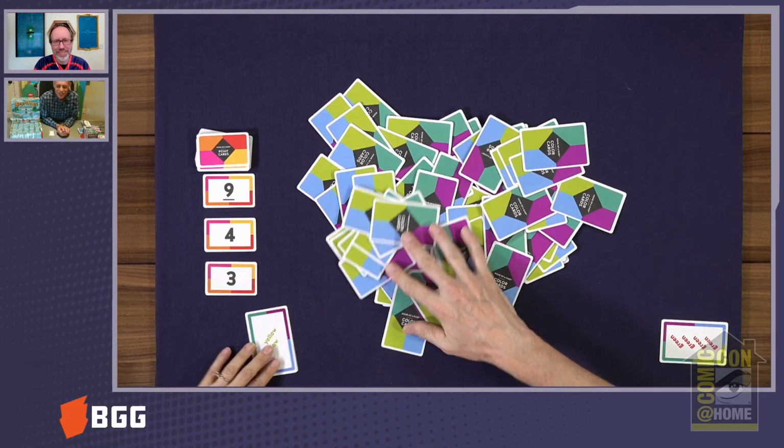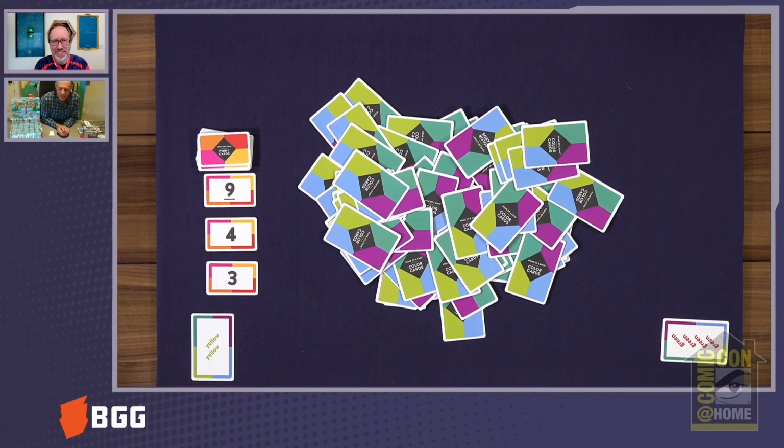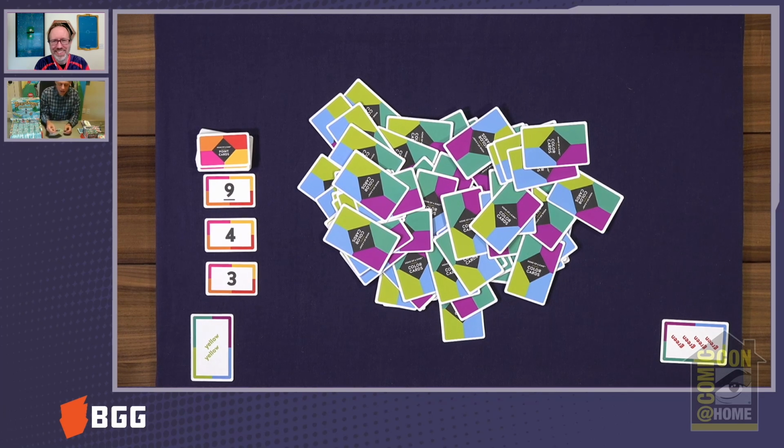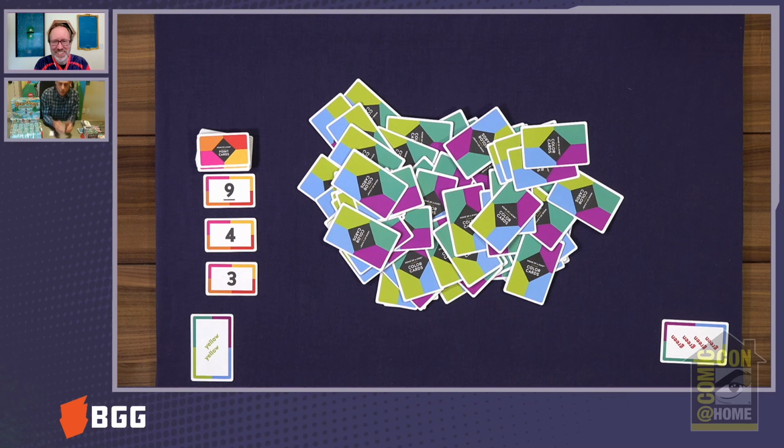Whoever has the longest string correct is going to get their first choice of point cards. So everybody's going to get a point card. Shoot, I was ahead by 3. Sometimes the point cards matter a lot. You might have a 10 and a 0 and a 1. Whoever wins that round is going to get 10 points. Sometimes it could be 3 zeros, and it doesn't really matter who it is that wins that round.